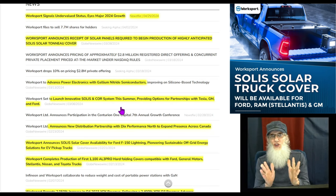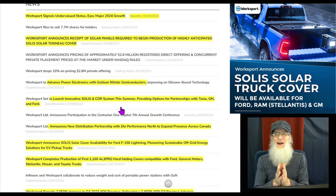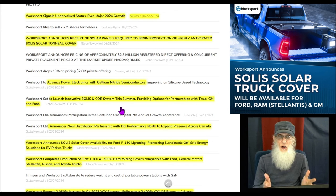Folks, this is huge. This is a first mover advantage. No other company has got anything like this. And these pickup trucks are everywhere. We sell a lot of them here in America. So there's a lot of companies that are interested in this. And if they could make a deal with Tesla, GM, Ford, or Chrysler, wow.